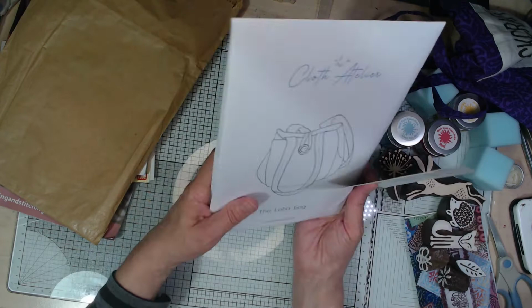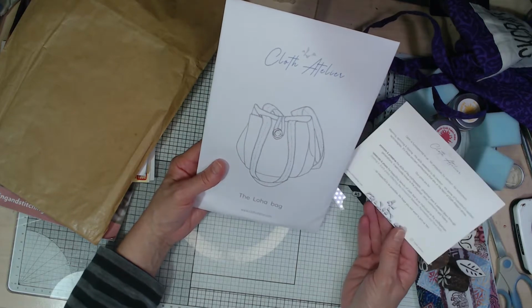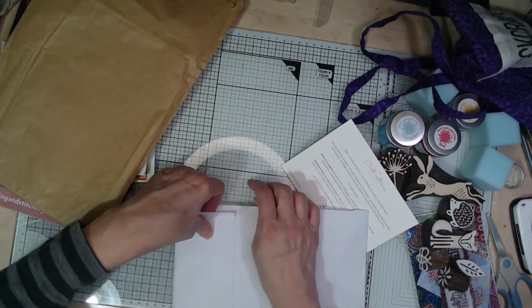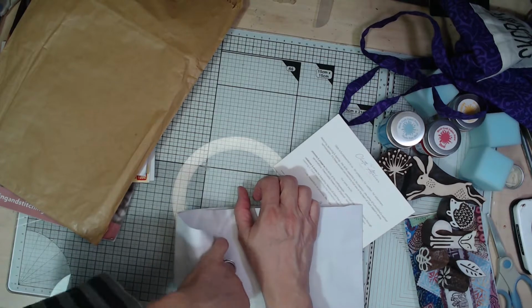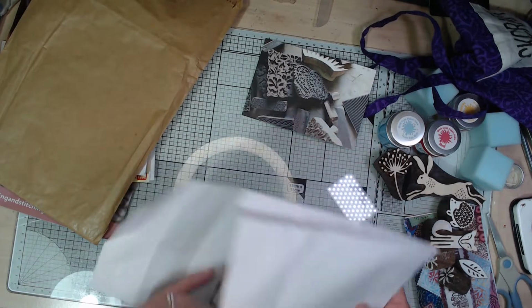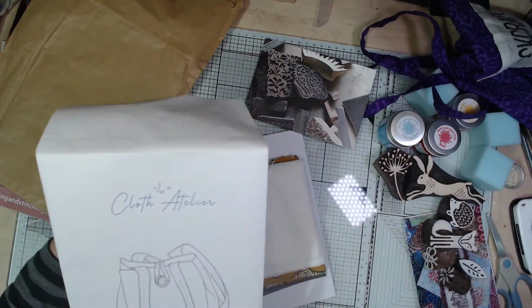So you get the pattern to make the Loha bag. You get the pattern, you get to choose any 2 fat quarters from the massive selection they had there. I'll show you what I chose. And the kit includes pretty much everything else you need. And the whole thing was £18. And I thought that was pretty good value, really. I love the way it's packaged.